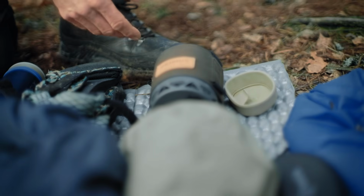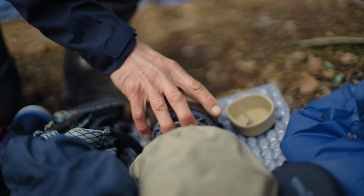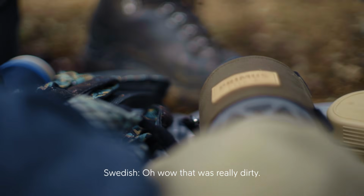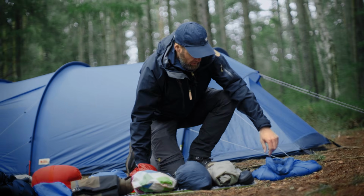When it comes more to eating, I have the stove, the cooker, Primus Lite Plus, and the burner and the gas canister is inside here, so it's pretty convenient. This is a cup to drink out of. It's actually foldable. Like this. Something to eat with, of course. And then I have a pair of sunglasses to protect my eyes. This piece here is a favorite of mine.